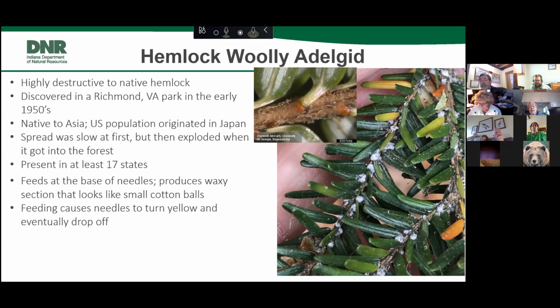And what this insect is, an adelgid is similar to an aphid. It's very tiny. It's got a sucking mouth part, and it inserts its mouth part into the plant and begins to suck juices out of the plant. Now, hemlock woolly adelgid also produces this cottony, waxy type of material. Looks like cotton balls. And that'll be on the underside of the branch, and they always attach themselves at the base of the needles. And as they're feeding, the feeding causes the needles to turn yellow, and then they'll start to fall off.